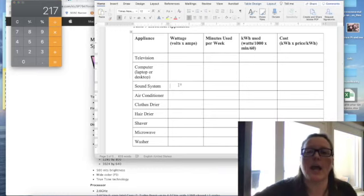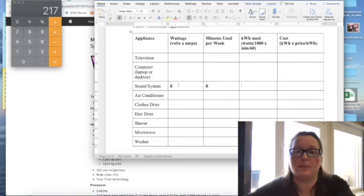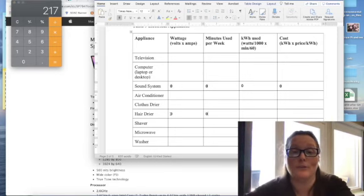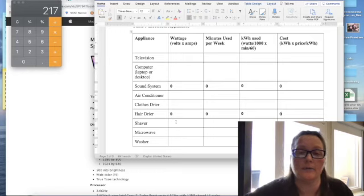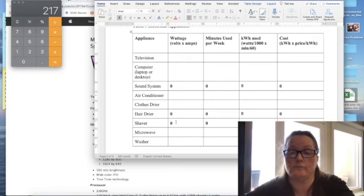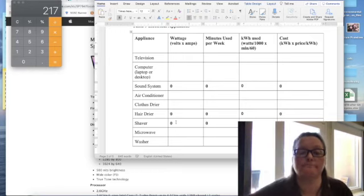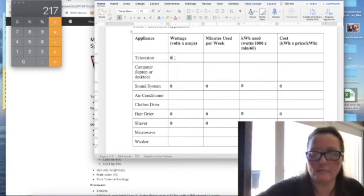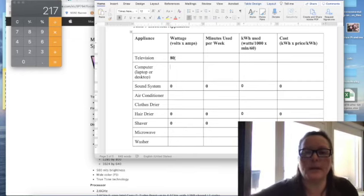I do not own a sound system, so I don't have to worry about that. I do not use a hairdryer, so I can zero that out. I do not have a shaver, so I can zero that out. Now, my television, when I first did this, I actually had to look it up, and it told me that it was 80.